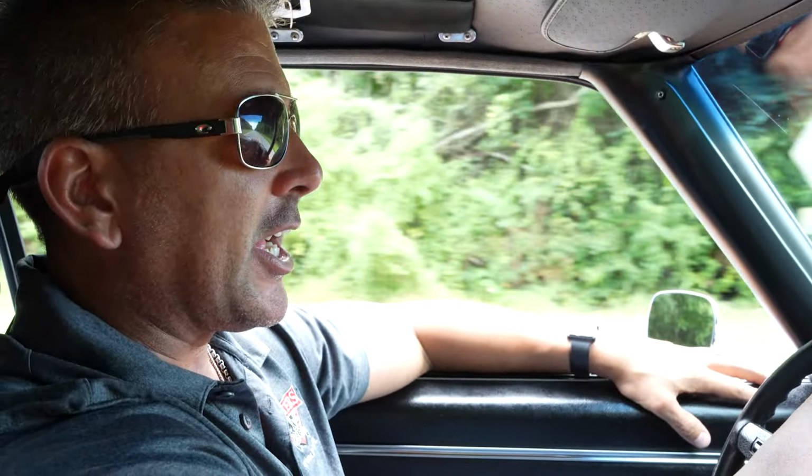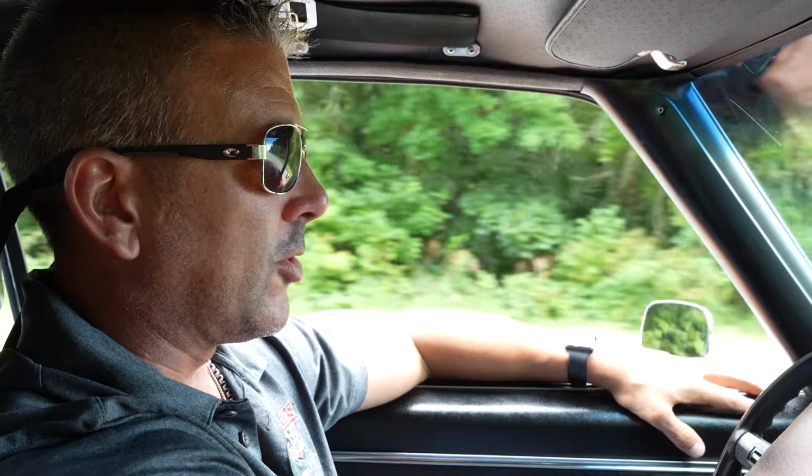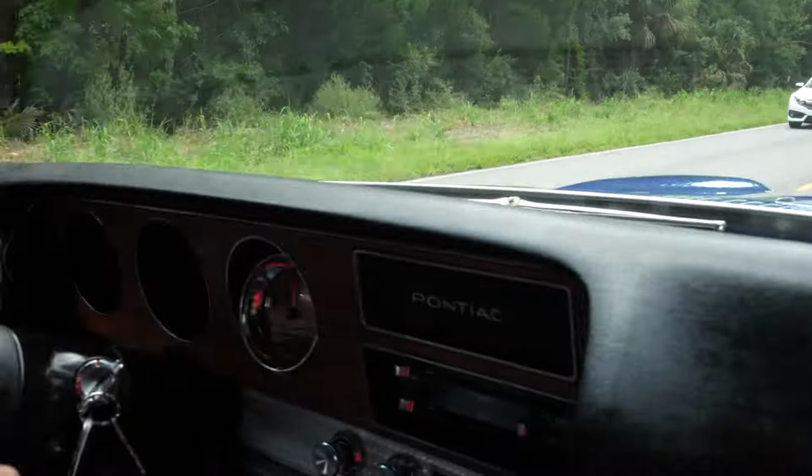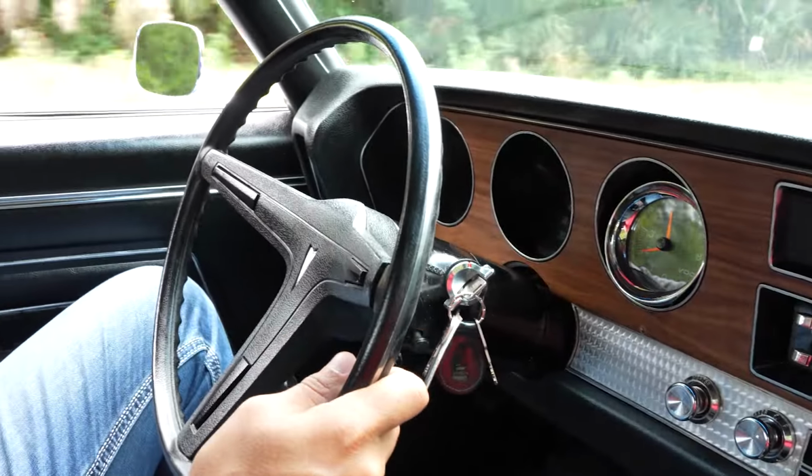Inside our 70 GTO, this car rides absolutely fantastic. I mean, really a nice running car. Track's nice and straight. Steering's nice and tight. Steering wheel's nice and lined up.